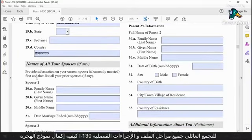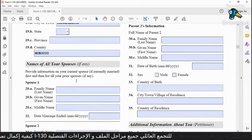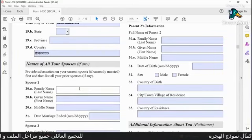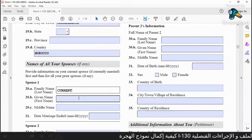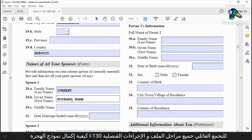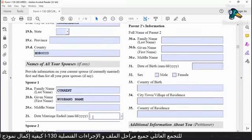All right. If currently married, list the current spouse first, and then list all your prior ones. So you put your current spouse first. I'm just going to put it like this so you can know: current, husband name. That way you know it's your current one. Okay. When did you marry?